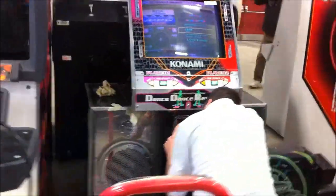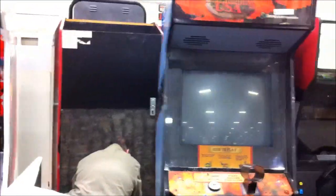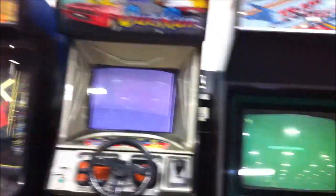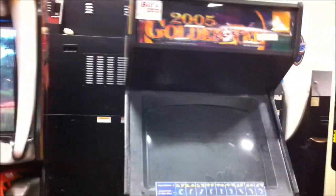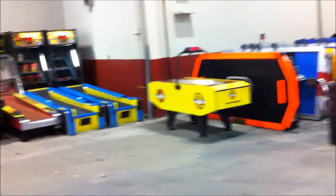And when you see someone fixing it, that's usually an owner who has encountered a problem and is trying to get it working again. I saw a couple of people working on their machines. That's a scary sign when you see someone working on a machine right there at the auction. Discs of Tron. Or even skee balls there, and pool tables, and foosball, and air hockey.